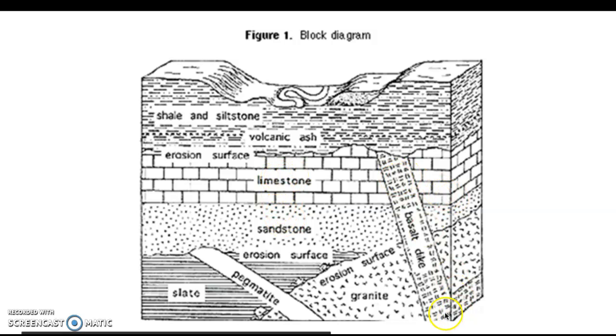Then we have this basalt dike, which cuts through the granite. It's younger than the granite. It cuts through the sandstone. Then it cuts through the limestone. So we've got granite number 1, slate number 2, pegmatite number 3, sandstone number 4, limestone number 5, basalt number 6. On top of that comes the volcanic ash, number 7. And then the shale and siltstone on top, number 8. There are 8 layers of rock. We know the order that they were laid in.